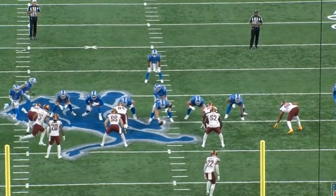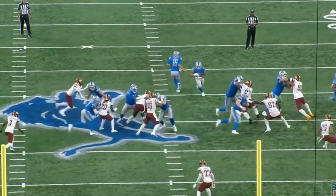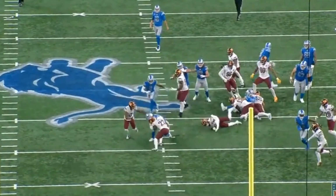2nd and 3 here. So it's a nice job by Sewell once again. Just do things a little bit differently. We don't see these type of things all the time. So really nice rep right there. Let's go ahead and get to the next play.